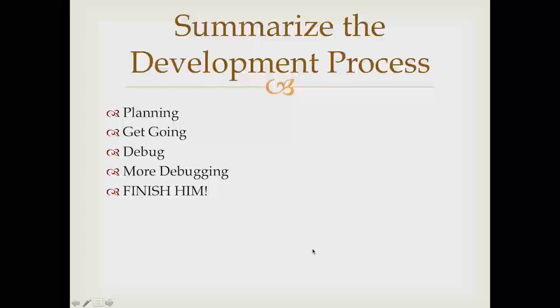And for this month, summarizing the development process that we had to go through, it was really just a lot of planning. Sometimes that planning comes later than sooner. You get halfway through it and you go, no, it's not working, and you have to change everything around. But definitely having a plan is something that you should start off with.